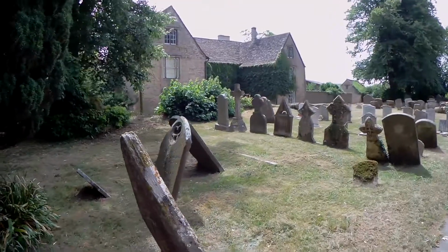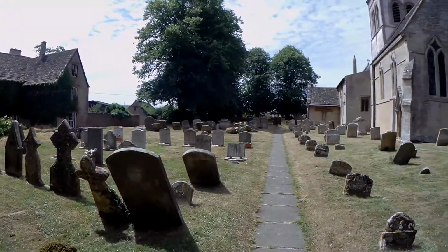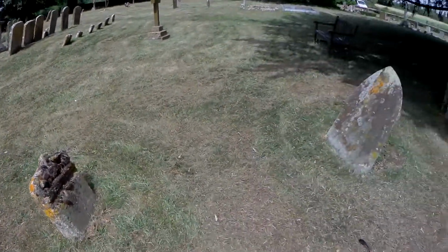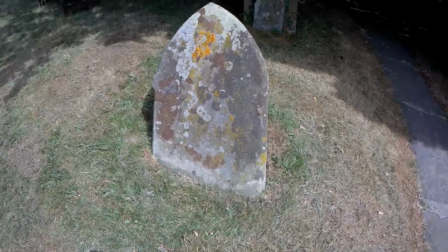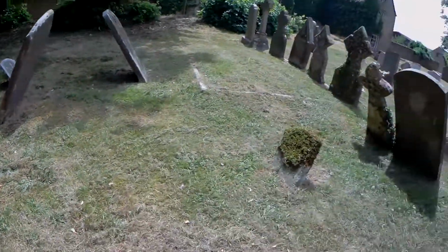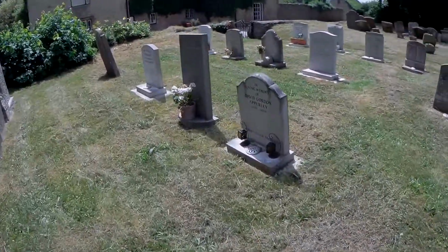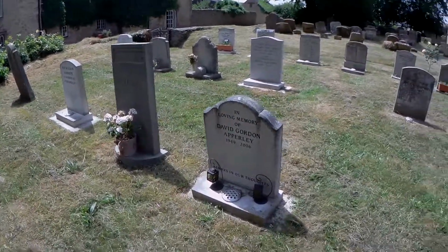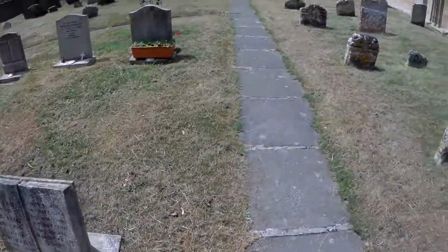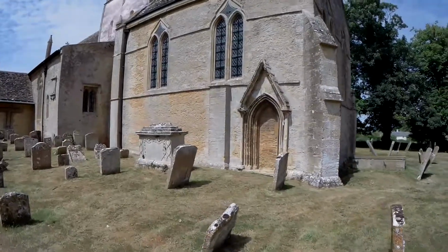Here we are touring around the Cotswolds on a bicycle in summer. So many little churches like this in every village. Gravestones are so old. The writing's all disappeared. Oh, here's some new ones. It's been a newer area. These, wow. Blocked off the doorway.